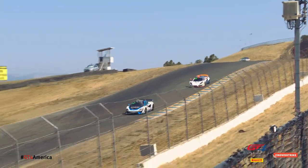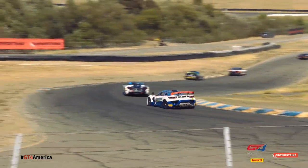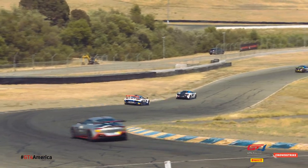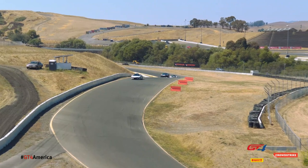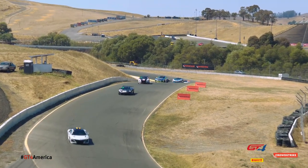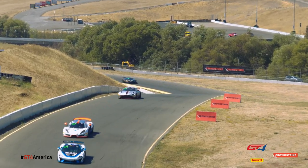What can Drew Stavely do from the front row? What can Spencer Pumpelly do? Most importantly, I feel, he's the closest pursuer in the championship standings. But after the dominant weekend that Michael's had here, he won the final two rounds of VIR. He's won the first two here. He's opened up a 26-point lead in this championship. Pumpelly has to somehow respond here today.